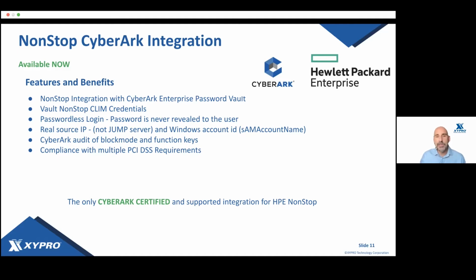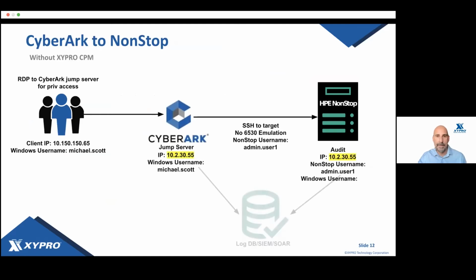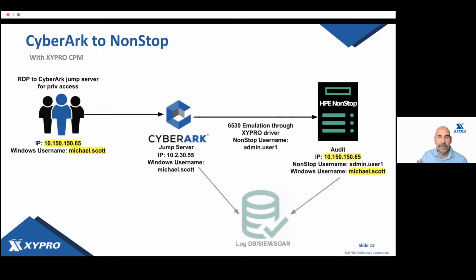So what this will do is ensure that on the CyberArk jump server, the source user that's connecting to CyberArk, their IP address and their username will traverse all the way into the NonStop logs.